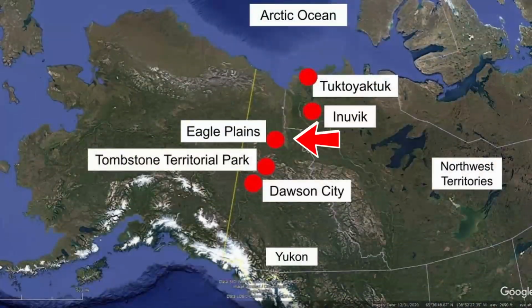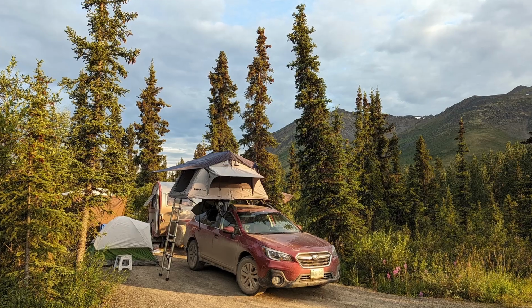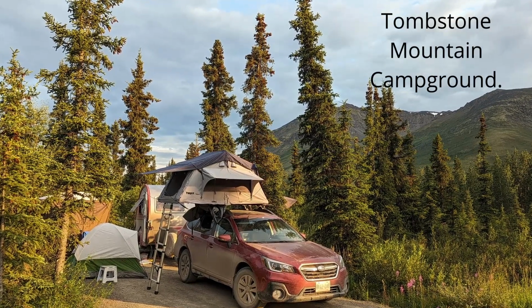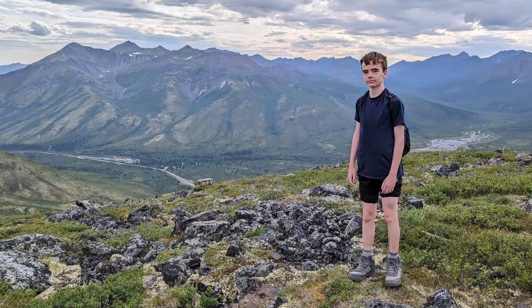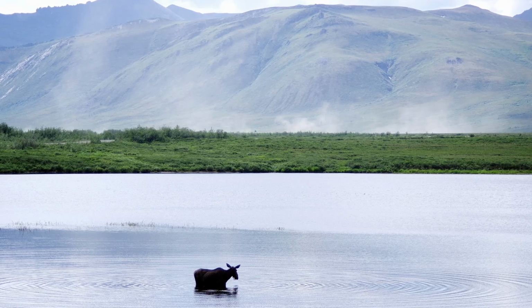After spending a night in Eagle Plains, we continue south along the Dempster Highway to Tombstone Territorial Park and finally Dawson City. We wanted to spend at least one night in Tombstone Territorial Park to break up the trip because the Dempster Highway was in such poor condition, and to hike the Goldensides Mountain Trail. We finally got to see one moose at Two Moose Lake, a treat for us.